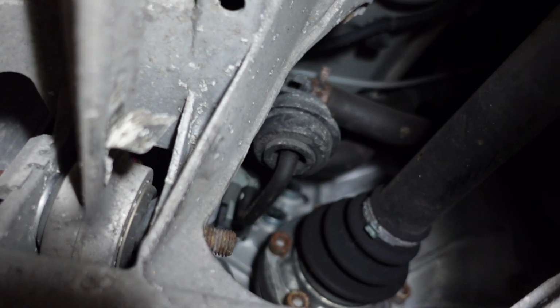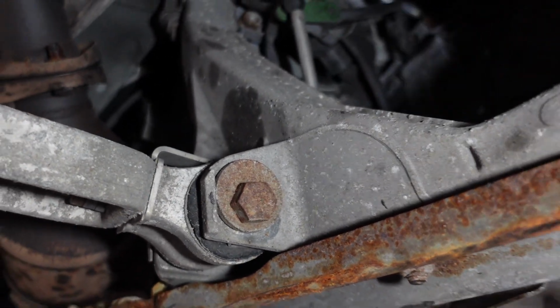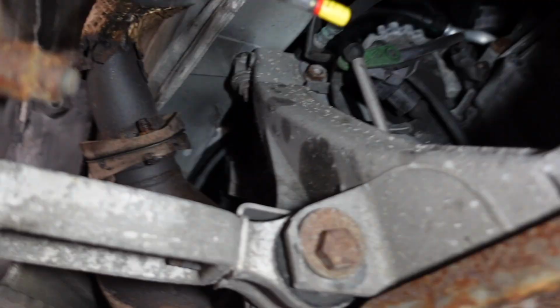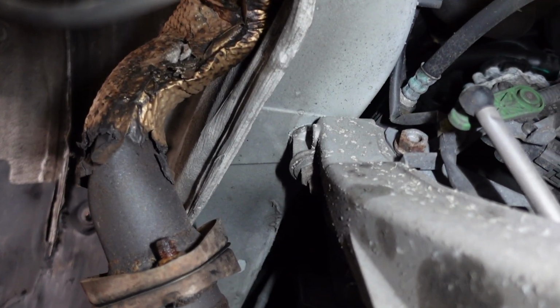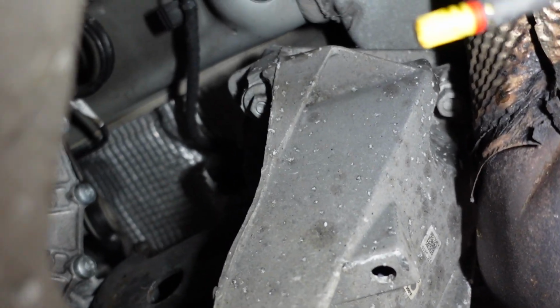Don't know, is it bolted in? Looking at the subframe, it doesn't actually look damaged. It hasn't moved off its mountings. You can usually tell with fresh paint if it's moved. So all its mounting points look like they haven't moved, which is good.